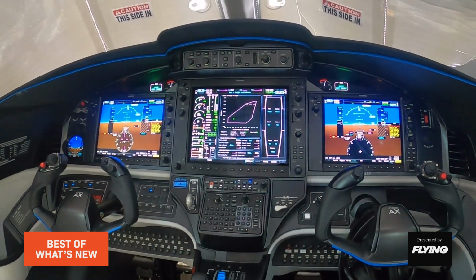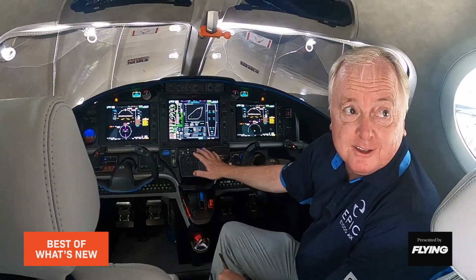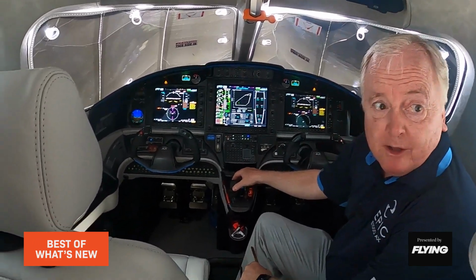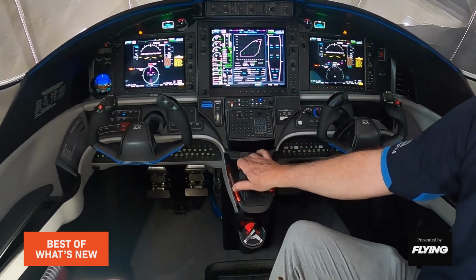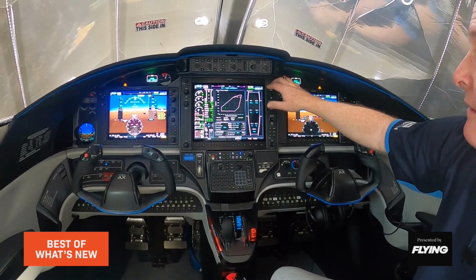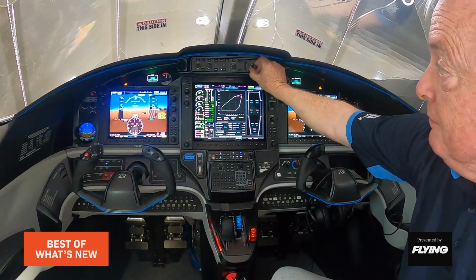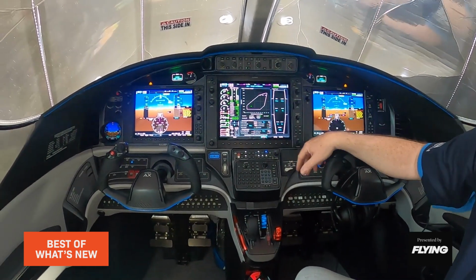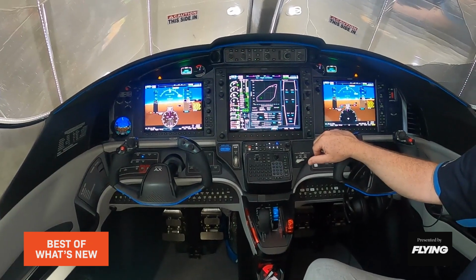The panel looks largely similar to the GX, but you have the auto throttle disconnect here right on the throttle. And then the mode controller for the autopilot is different for the FMS or manual mode and the speed selection. So a little bit of a change.